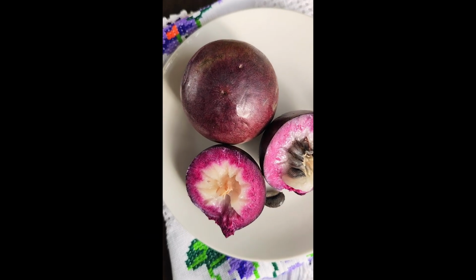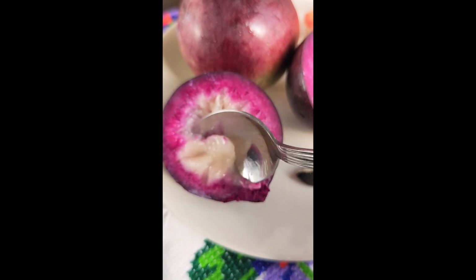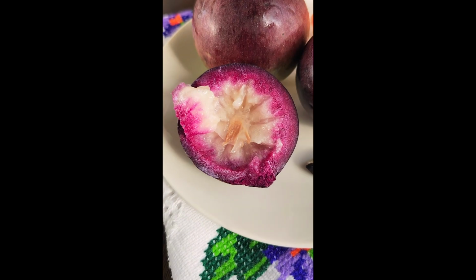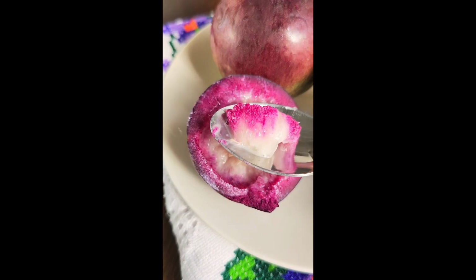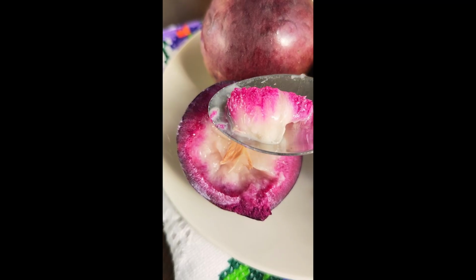It's called Caimito or starred apple. The outside kind of looks like a plum, but the inside has this juicy, creamy texture. The white part, to me, tastes like a creamy sweetness that reminds me of lychee. And the purple area is a bit astringent. Traditionally, this is eaten fresh.